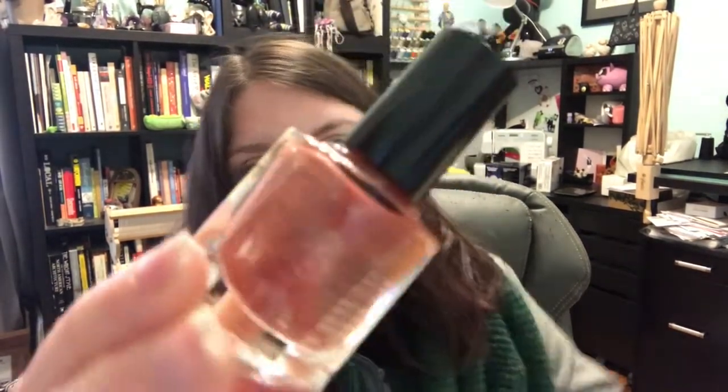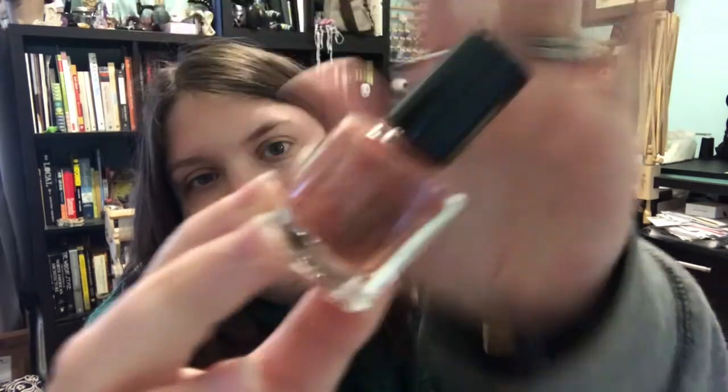And this one is called Prima Donna. And it is, I believe, kind of like a gold when it is warm. And when it's cool, it's going to be kind of a rose gold, more like this. So I'm excited to try that out. I thought that would be fun New Year's nail polish.